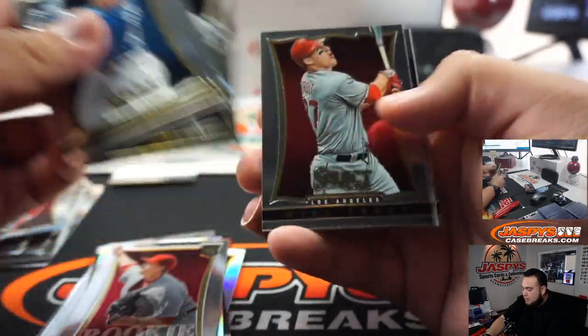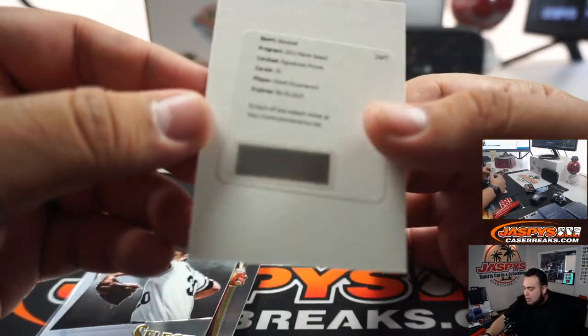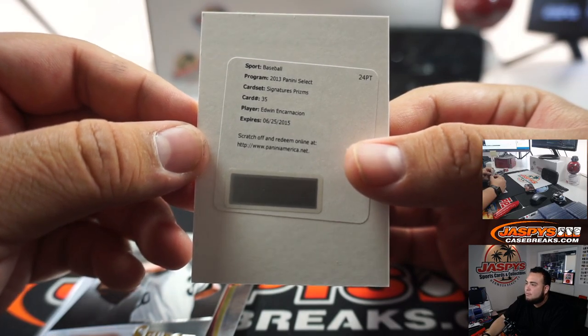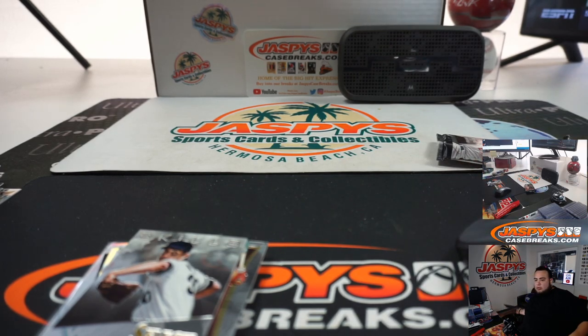Manis. Trout. Ryan. And we got Edwin Encarnacion, Signature Primes. Which, I believe Edwin Encarnacion should be... what should that be? Hold on 1 second. Blue Jays?